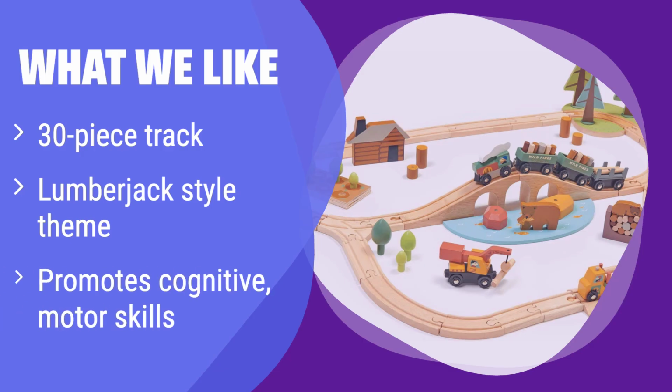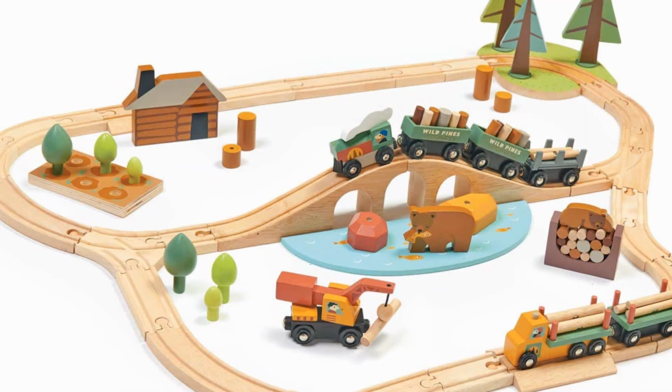This extensive 30-piece train set allows for endless creative track layouts and imaginative storytelling. It promotes cognitive skills and hand-eye coordination as children build their own adventures. If you have a child who loves building, creating, and embarking on exciting journeys, this versatile train set will provide hours of engaging fun. What people say.